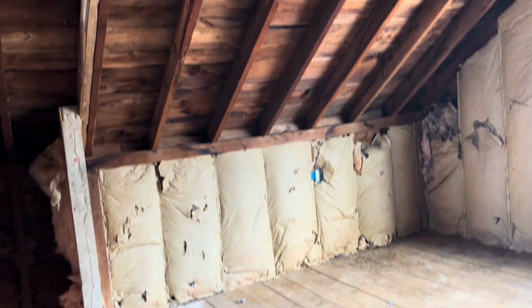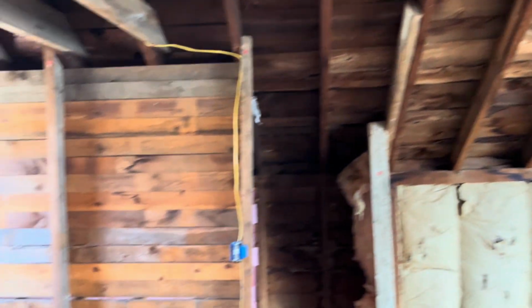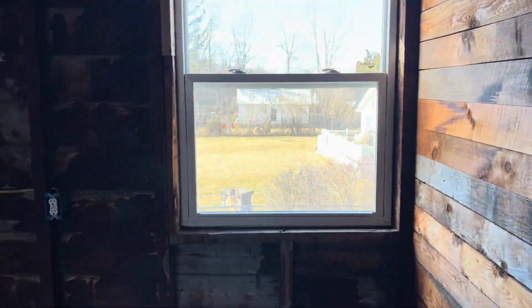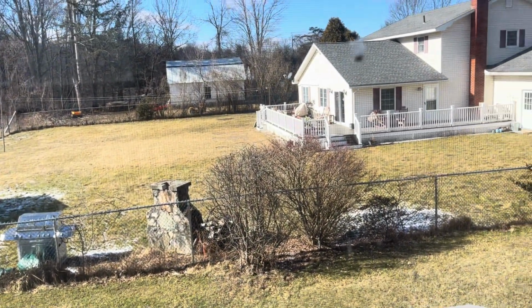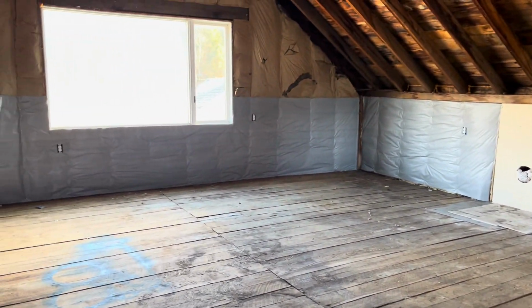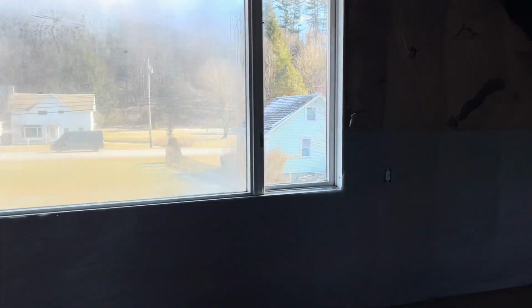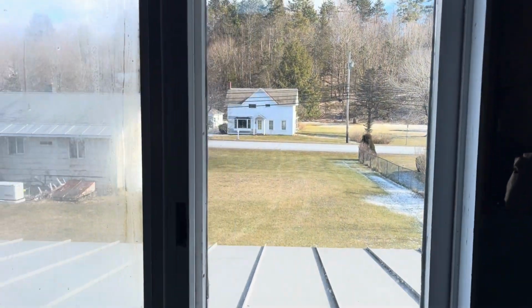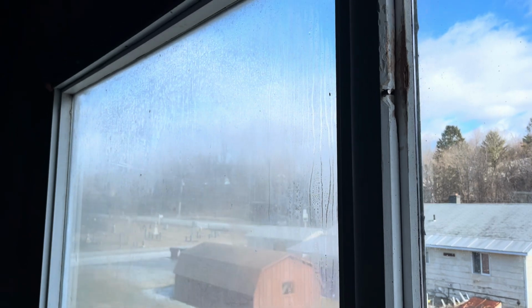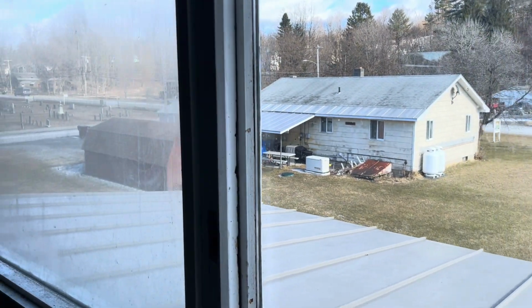Obviously it's not completely insulated. You've got some insulation on the walls, but nothing on the ceiling or roof rafters. But nice and bright. Windows looking to the neighbor's house. This window here, this big picture window, you can tell it's been fogged over. So not a big deal. It's nice to have all the natural light, but this window here, it's never going to get clear like this one is. Okay.